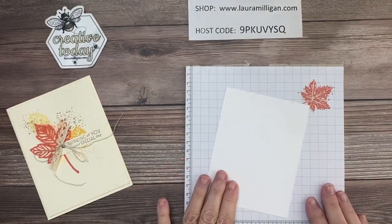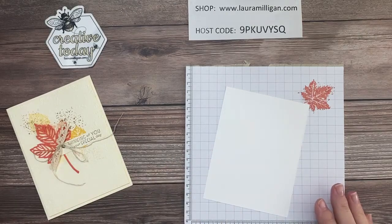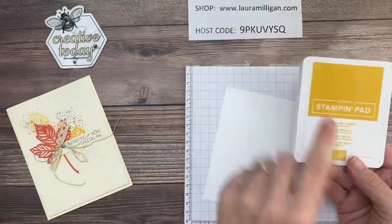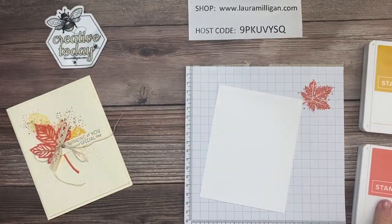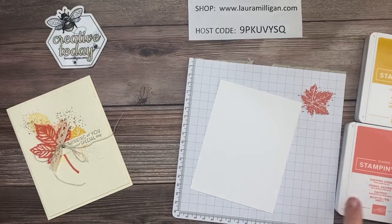All right, so I'm going to start with bringing my inks, and I'm using Crushed Curry, Calypso Coral, and Soft Suede.